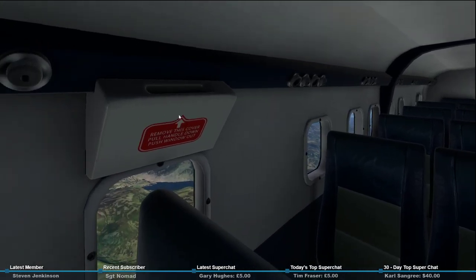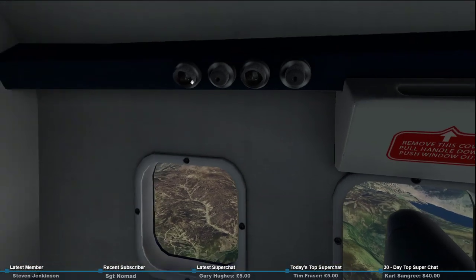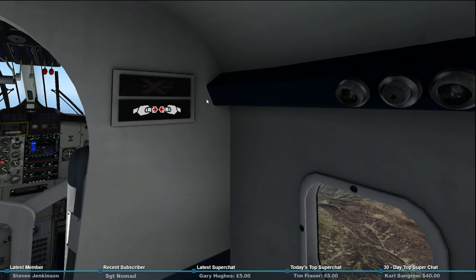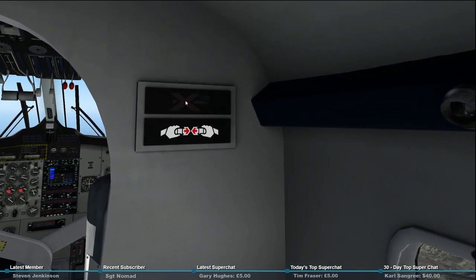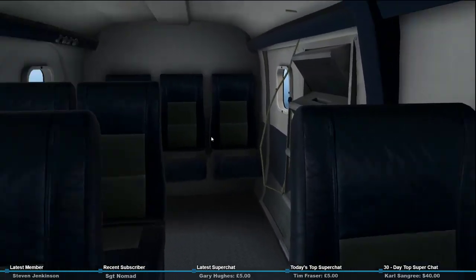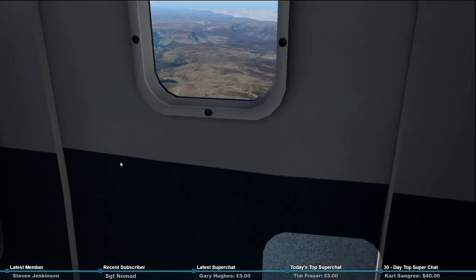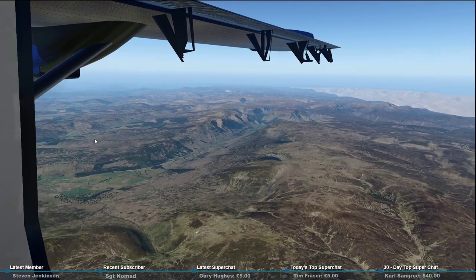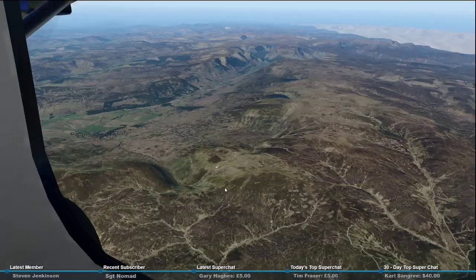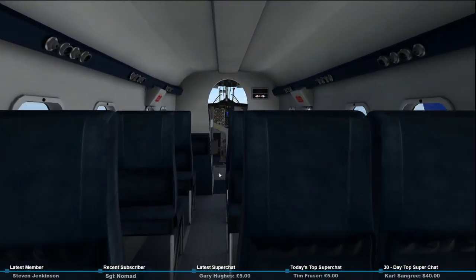Remove this cover. Oh look, it's actually got the lighting as well. That's really cool. Oh look, seatbelt fastened, but you can smoke. Fantastic. Yeah, they have the three seats in the back here. You can really get the weight and balance off on an aircraft like this. That's a cool view. Yeah, not much to see in the cabin.